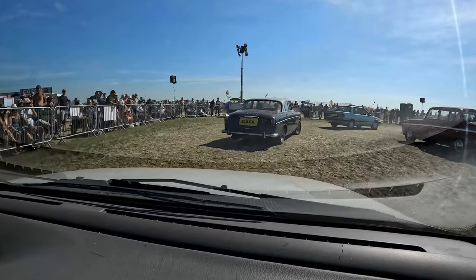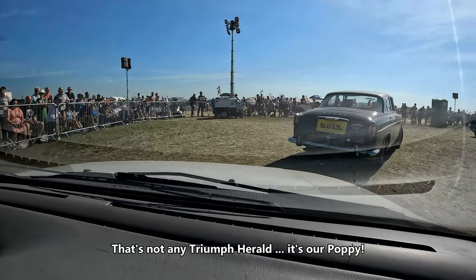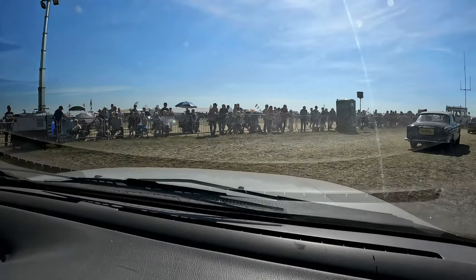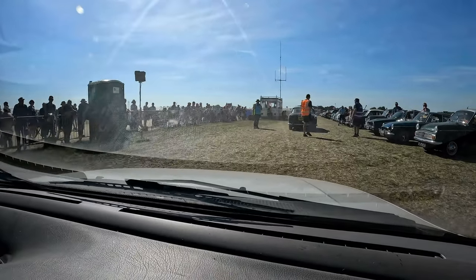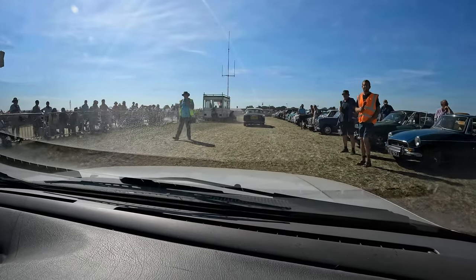Okay, beautiful Triumph Herald here coming in now, 1970. Excellent, lovely. Over the top, Rover, which I believe is the 496, Vanden Plas, so that's top of the range. Here we go, the Rover P5B Coupe.